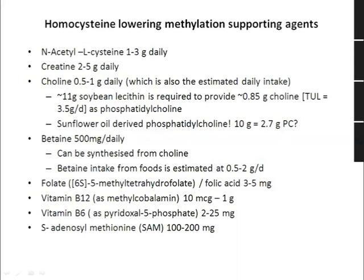B12 obviously, and B6. So the reason that there are numbers after these nutrients is these are studies, these are meta-analyses that have shown that doses between 3 and 5, for example, for folate, and between 10 micrograms and a gram for B12, and so on. These are the doses that have been shown to have cholesterol lowering effects.